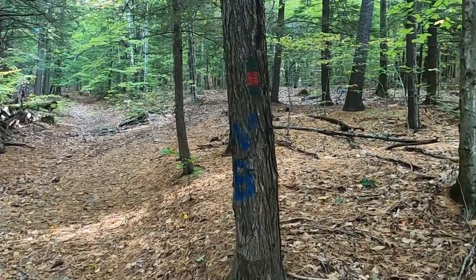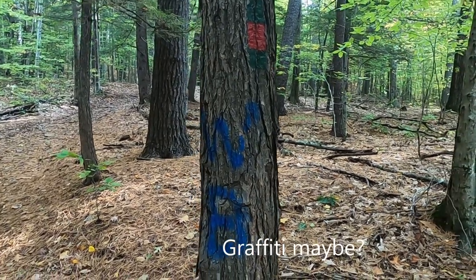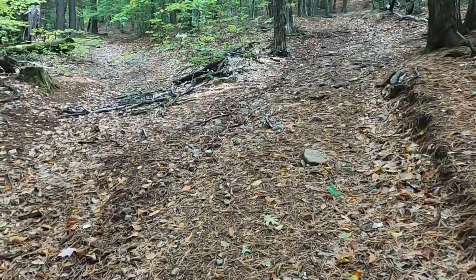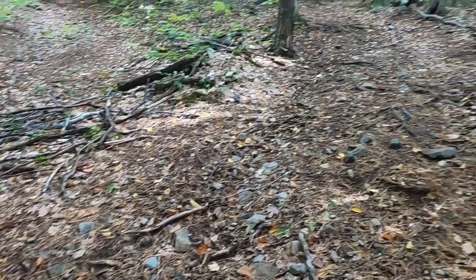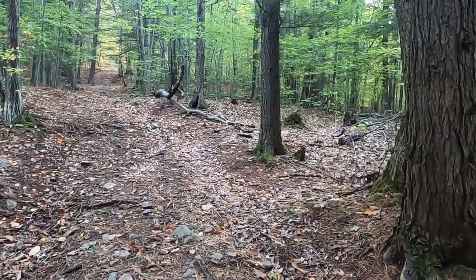But apparently, WB, don't know what that means. So, here's a bunch of brush against this, which seems to indicate that that's not the way to go. But this is the actual trail. So we'll take it and we'll find out.